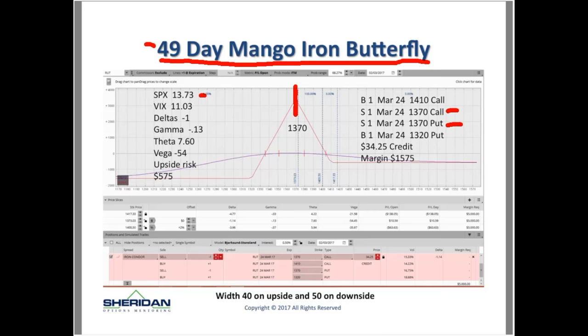My deltas are 8 short. My theta is 9. My vega is 92 short. And my margin is about a grand. So this is a balanced butterfly, a little more short.